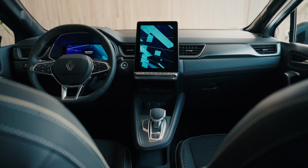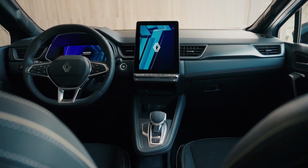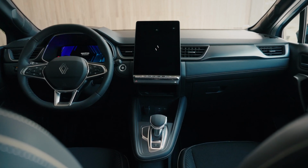So climbing inside the new Renault Symbioz, and there is no surprise that the interior is the same as the Renault Captur.